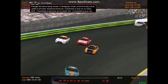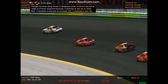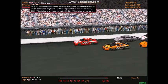There aren't really lines around this track. It's pretty much the whole track is your racing line. This track is pretty evenly matched on the inside, outside, anywhere you go, really.